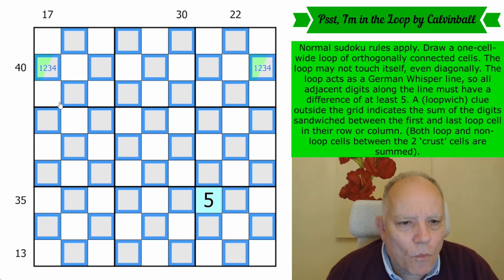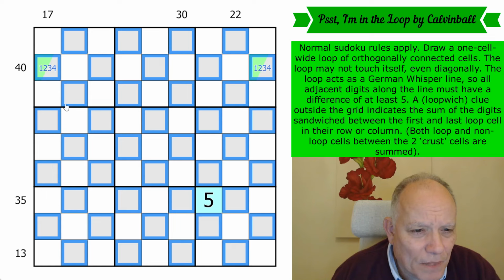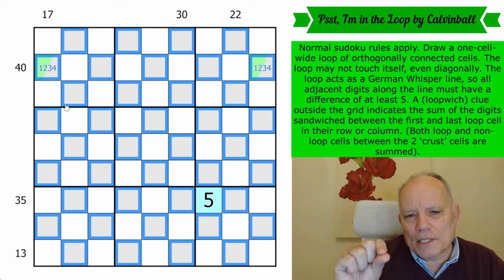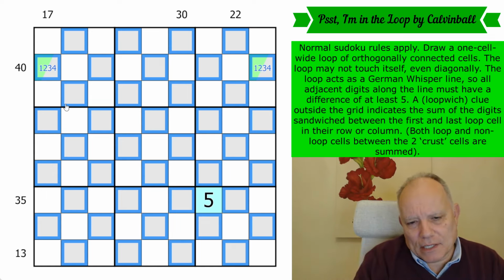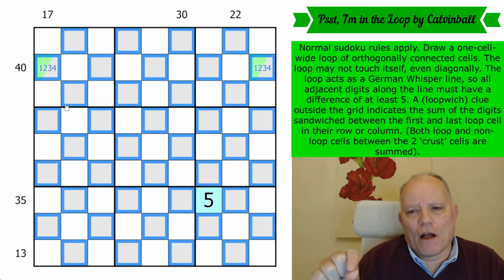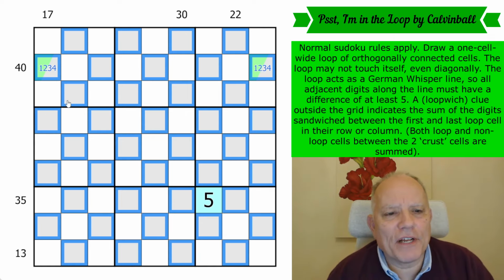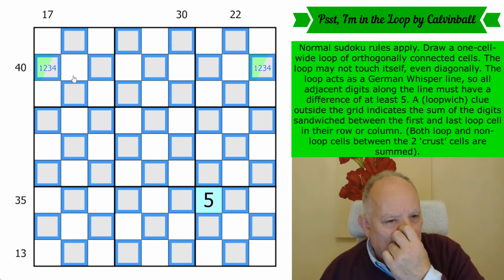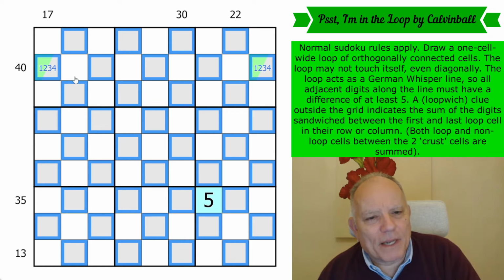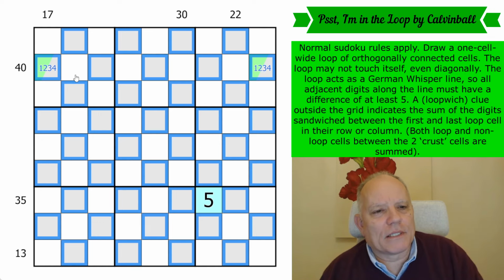But why am I so excited about the alternation in this puzzle? Because the loop is always going to move from grey to white in this schema. And it's always going to move from low to high, and then high to low, and then white to grey. And the point is that every time it moves, it transitions from one colour to the other, but it also transitions from one polarity to the other. And every time it hits a white cell, that cell is high. Every time it hits a grey cell, that cell is low.